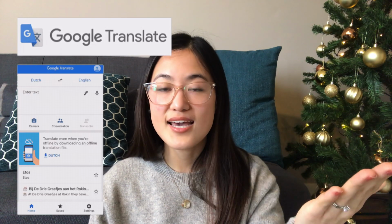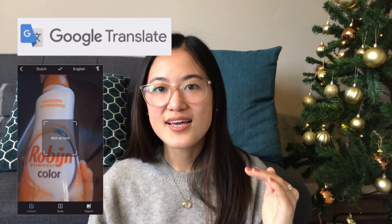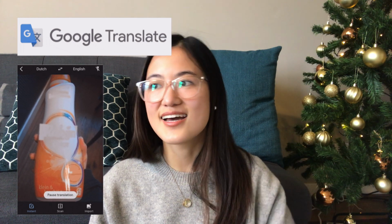Google Translate, oh my God, again, it's a very English friendly country, but when you go to the supermarket, everything is going to be in Dutch. And trust me, you need the Google Translate app. Nowadays you can just use the camera function where you scan a block of text and it'll automatically translate everything on the spot into the language that you need. I can't tell you how many times that saved me from buying the wrong product, something that I thought was washing liquid turned out to actually be softener.